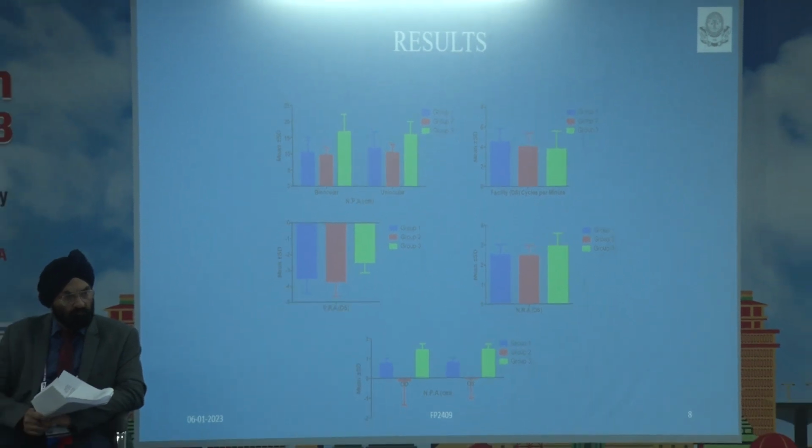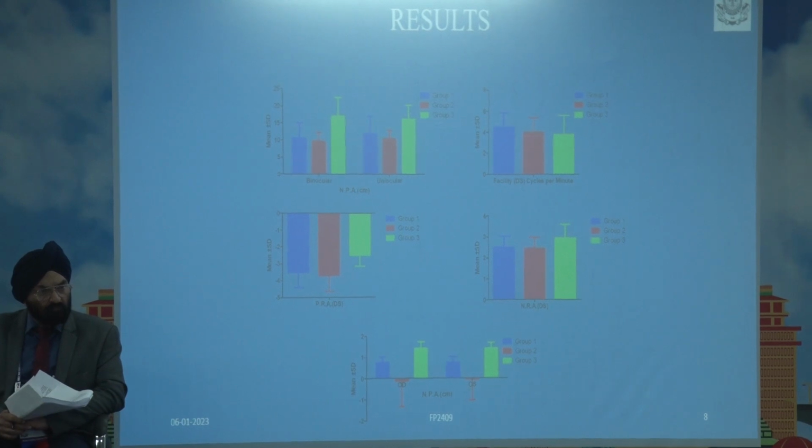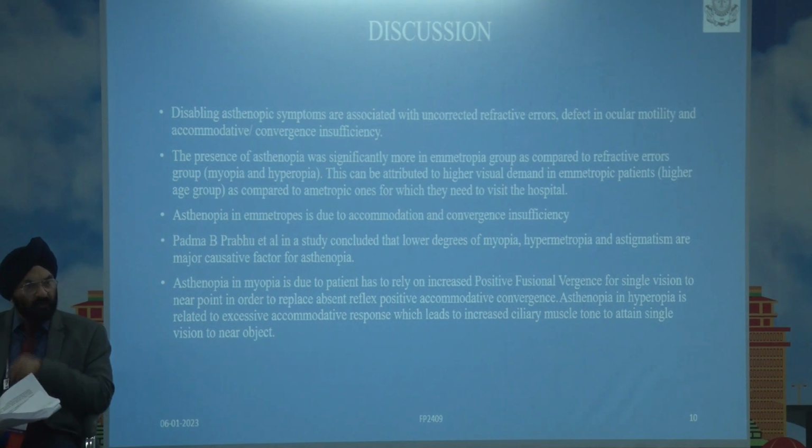Facility was almost comparable in the 3 groups. PRA was also comparable. It was slightly on the higher side in myopes, and NRA was slightly on the higher side in hypermetropes. Disabling asthenopic symptoms were associated with uncorrected refractive errors, defects in ocular motility, and accommodative or convergence insufficiency.